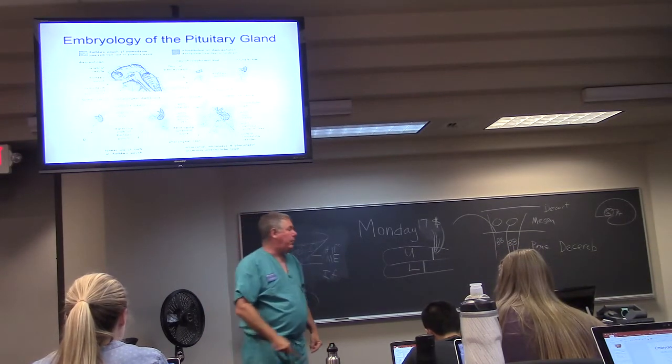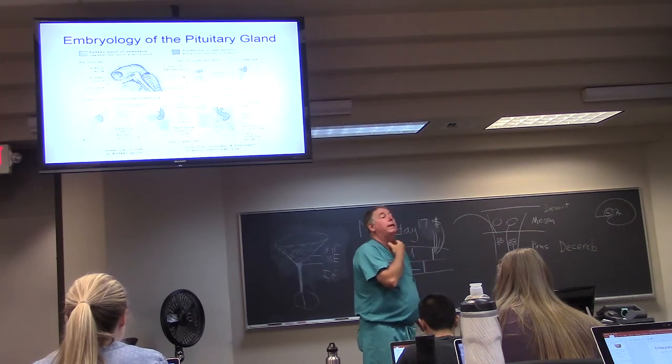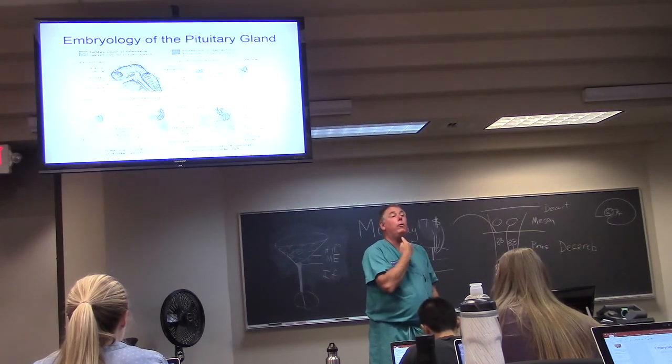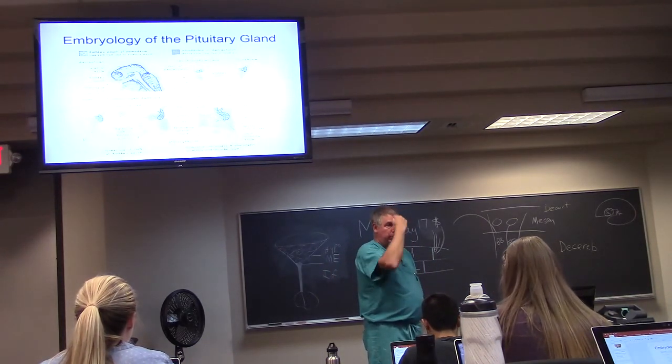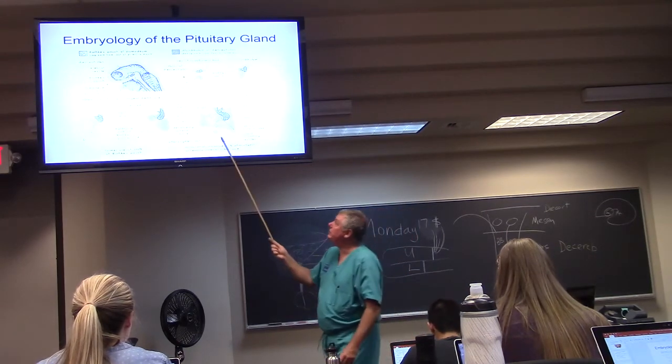Understand also that when we talk about thyroid development, it starts up here at the base of the tongue and descends down into your neck. But you can have ectopic thyroid tissue all the way down. You can have ectopic anterior pituitary tissue all the way up. So that's what this illustration shows right here.